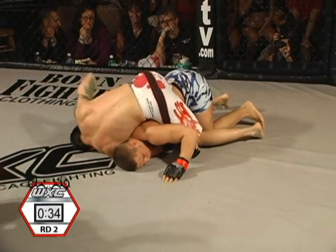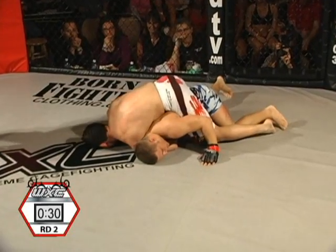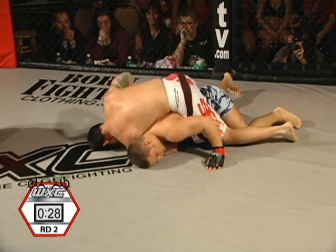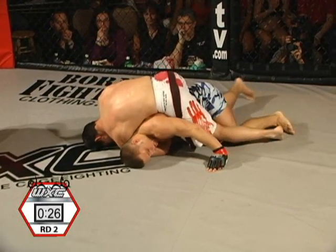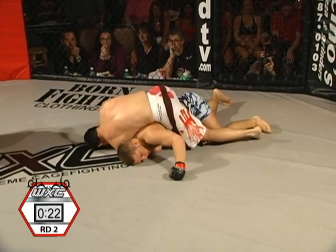Yeah, trying to give him a little flip. Working that shoulder, the legs. Well, now Matt Christopher looking to slide that other hook in, and then he's going to start working that left arm free. If he can get that left arm free, he can start playing with some chokes.